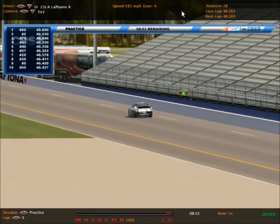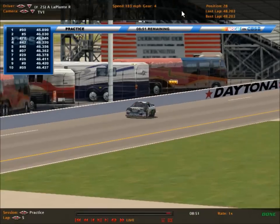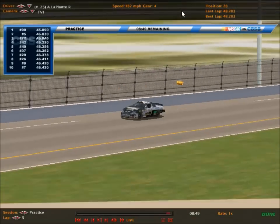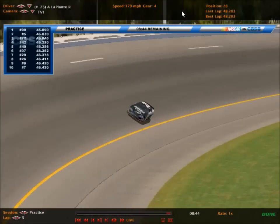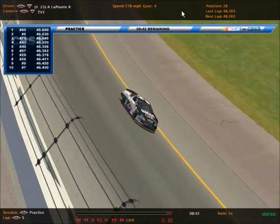Well, we'll have to see how Ashley LaPlante can do this season. I know I've seen her and stuff, but I've never really followed how well she's done. But at least we do know that she will race the first 3 races of the season no matter what.